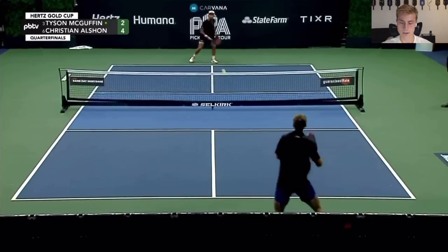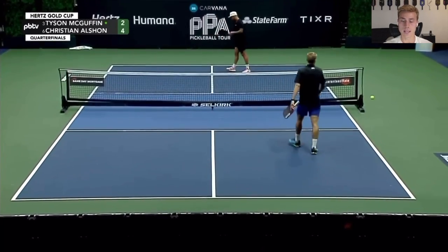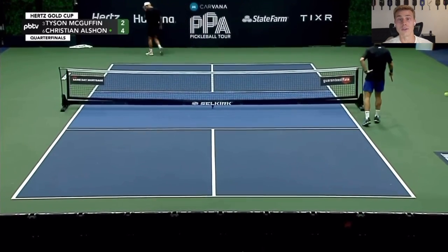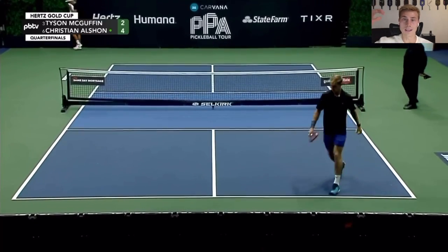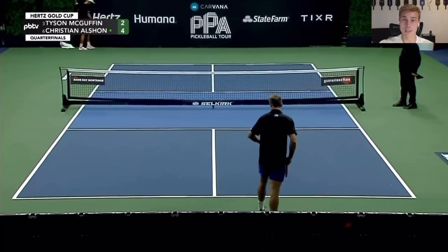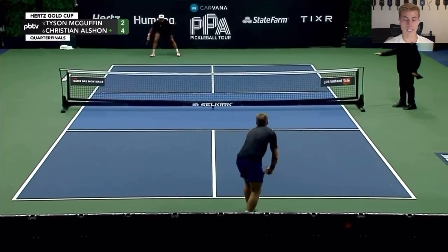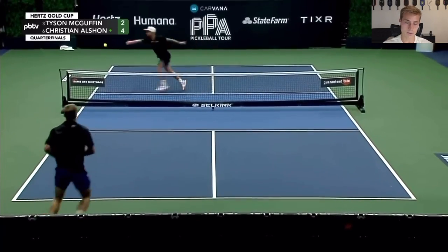Well said. Fleming just asked why I stand a couple feet behind the baseline, and the reason is so that I can hit a bigger serve. Because if I'm close to the net, I can only hit it so high and so hard with it staying in. Whereas if I give myself a little bit more space, I can really hit it hard, and it doesn't go out.